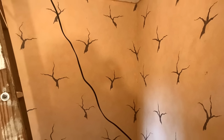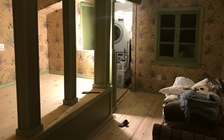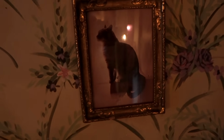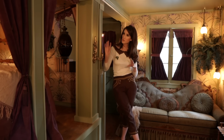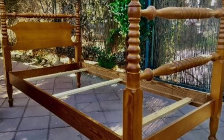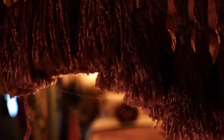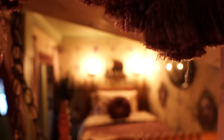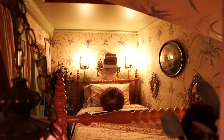I hand painted all of the walls, did the ceiling, added some additional woodwork to make it seem a little more cabiny. Redid the floors, and then I found this beautiful old bed. This is another one of those Craigslist finds. I take a lot of chances on Craigslist for some reason, but that's how that worked out. And then I just made all of the drapes and found a bunch of little special antiques to throw in here.